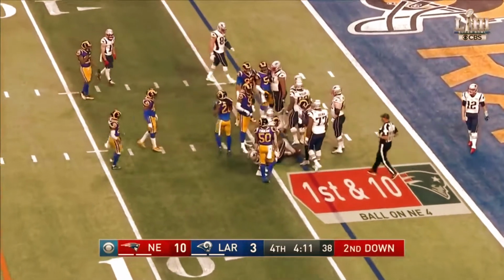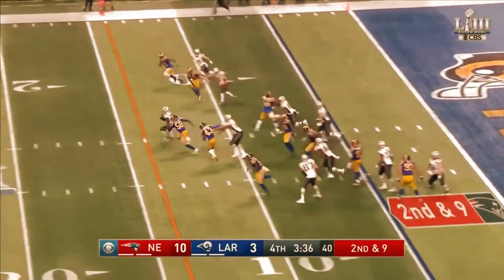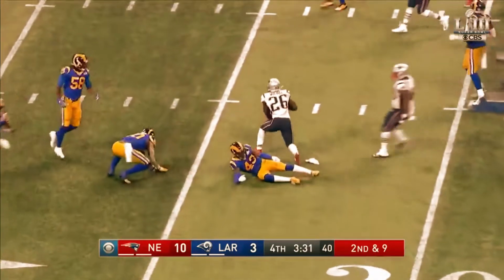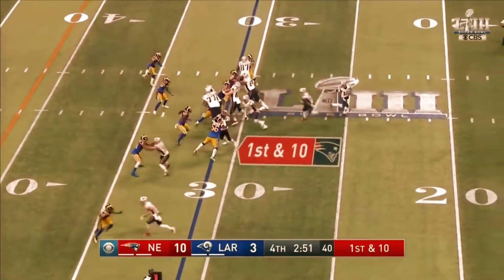Contact a yard beyond the line of scrimmage. They're used to seeing them close out with a first down or two and win these games. 2nd and 9 run. That's a first down run for Michel, taking off into the secondary, all the way out to the 30. On the tablet on the sideline. 2:52 to go. First down.